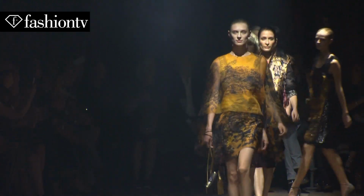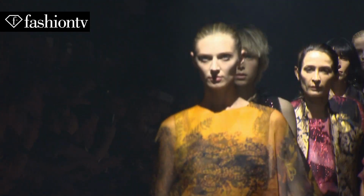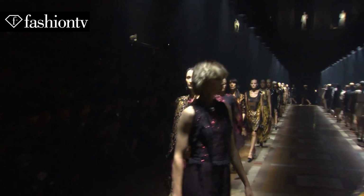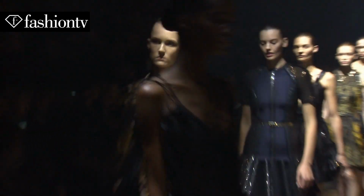The line of all his clothes is this kind of generosity of spirit, and it's a generosity that extends to how he thinks about the body, so that these really are clothes that you can wear, no matter what age you have, and look wonderful in them. And I think that that's really what people respond to about him. They really are the most generous clothes.